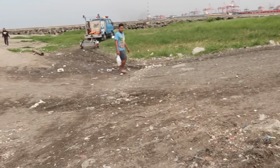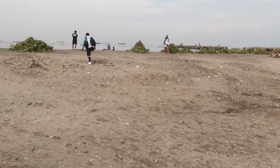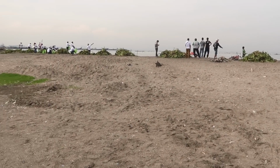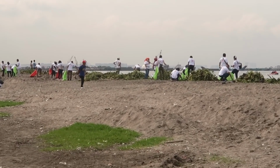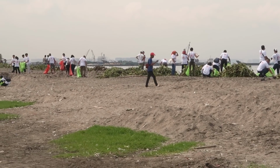I was told there's around 186 volunteers today and 96 MMDA. Of course, that's just for this specific area, this part of Baseco Beach. There's a lot of volunteers and MMDA in other parts of Manila City also. So yeah, it's really, really good to see everyone coming out and doing their part. So a big thank you to everyone who gave up their time.